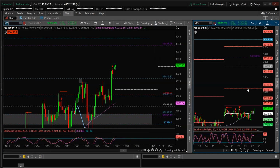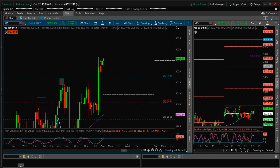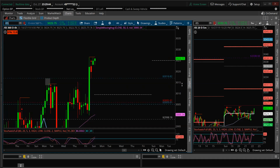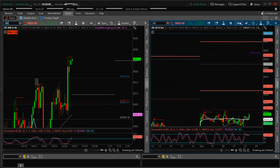If you're new to the channel, first we're going to analyze the futures, and right now we are looking at the S&P 500 futures. It looks like it's going to give it a try to break this previous high from Friday. That's the obvious resistance right now. Once we break that, we're going to encounter two speed bumps intraday.